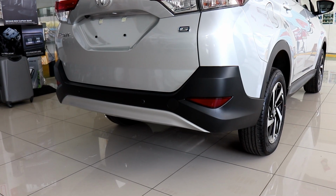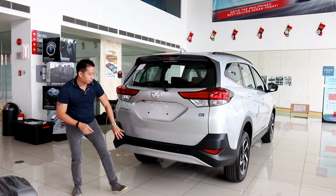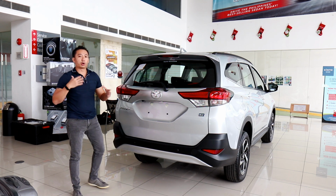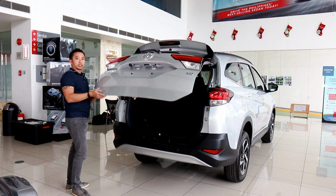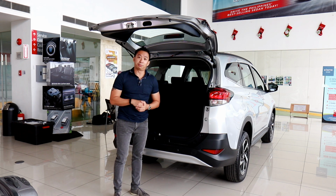Now, your rear bumpers are made of black plastic, and this is pretty much a concession to cost, but at least the middle part of that rear bumper is painted in a nice silver paint, which gives off more of that SUV vibe. Now, pop open the manual liftgate. You see that you have a manual liftgate here, not really a big issue. It's pretty much expected in this MPV segment.